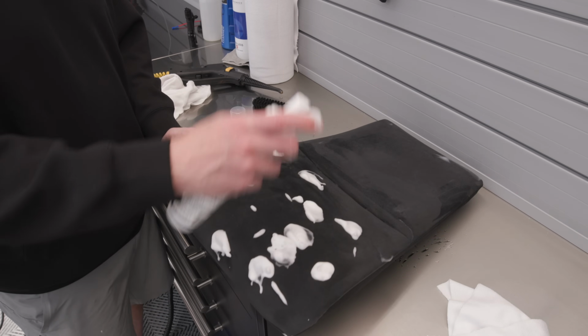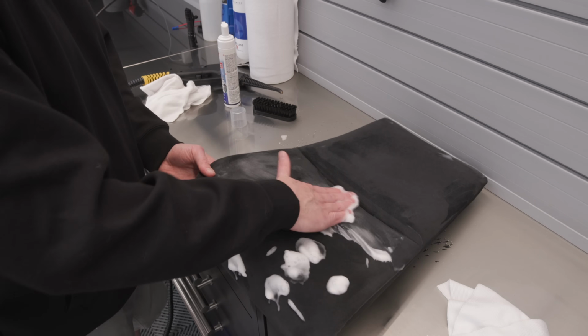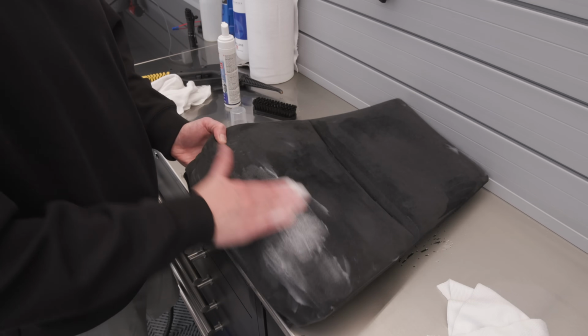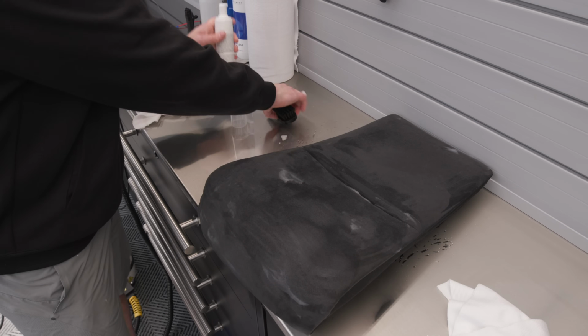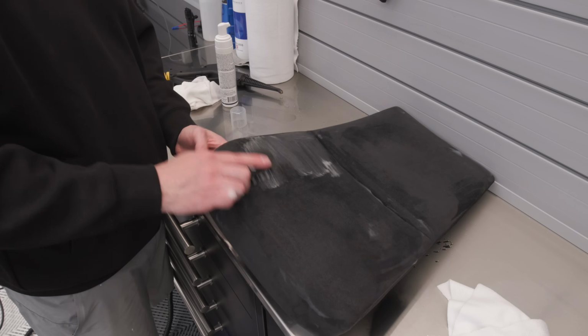So I'm on the aggressive side. I wouldn't use any more than that. I'm on the aggressive side of the amount of product I'm using here. Just kind of get it in there, and then do a little surface level agitating. No pressure, just real gentle.